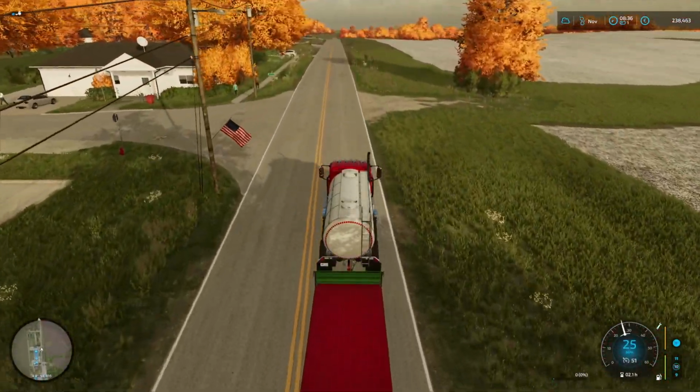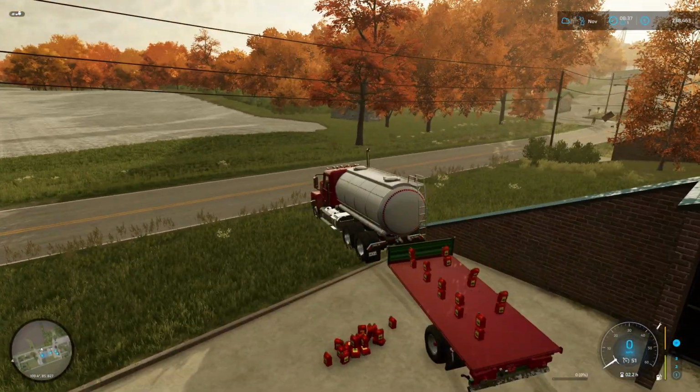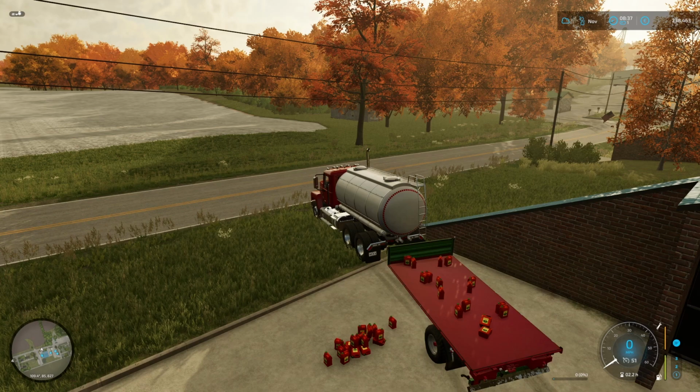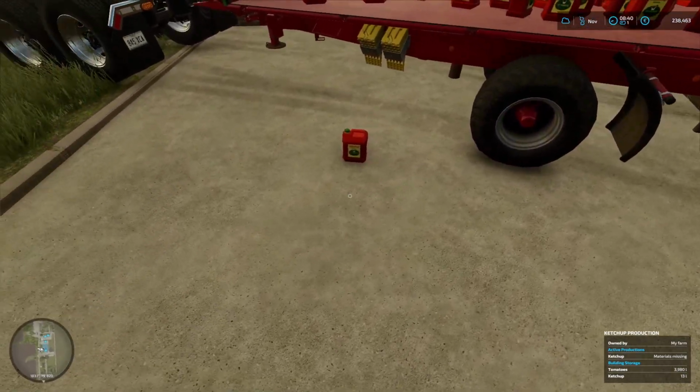Yep, there is some. Doesn't look like an awful lot, but there's some. Right, we'll get back to you once we've loaded them again. Right, you're back with me. There's just the one left to load.